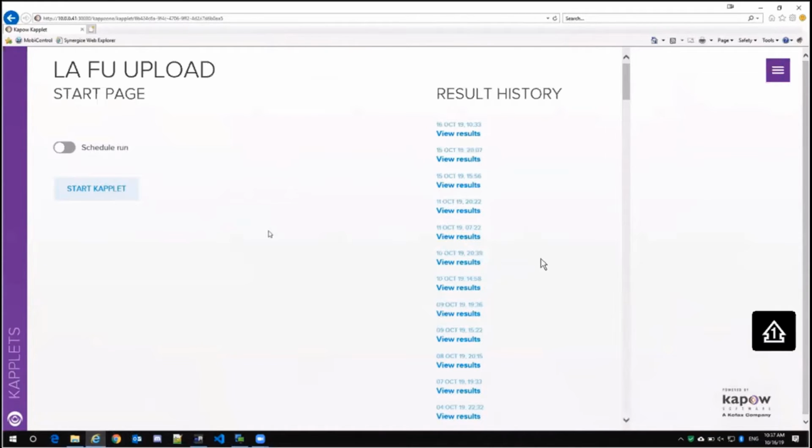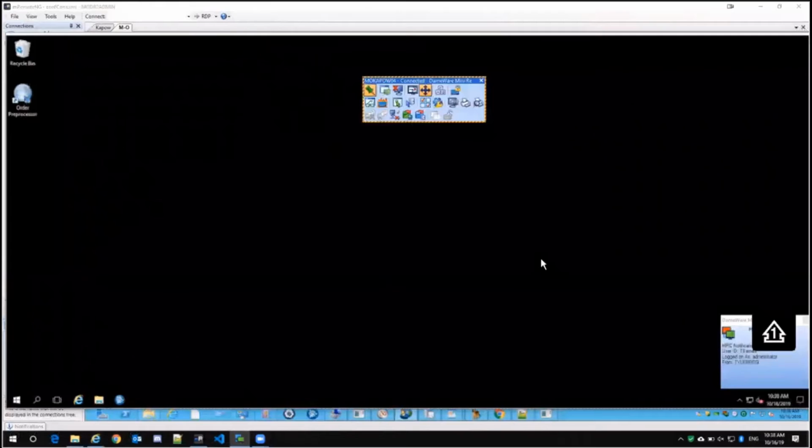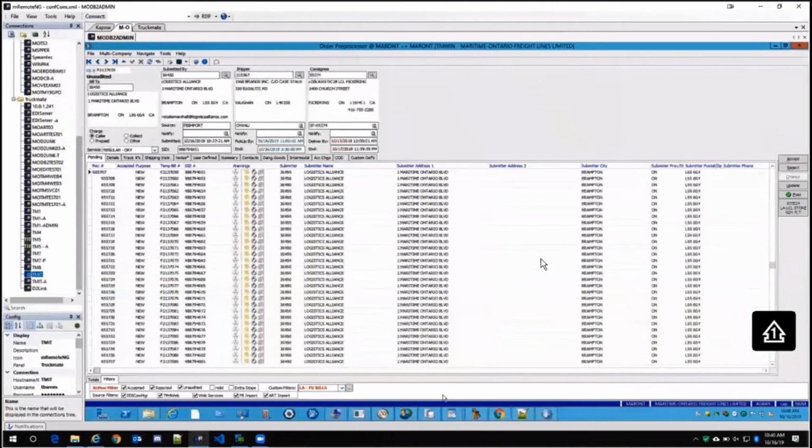the network folders to see if there's a file available to import into TruckMate. We are going to flip over to order preprocessor now to check if our file has been uploaded. So here we're opening up order preprocessor. I'm going to the specially designed filter that Adam mentioned earlier to check if everything's been uploaded. And as we can see, it's been uploaded.